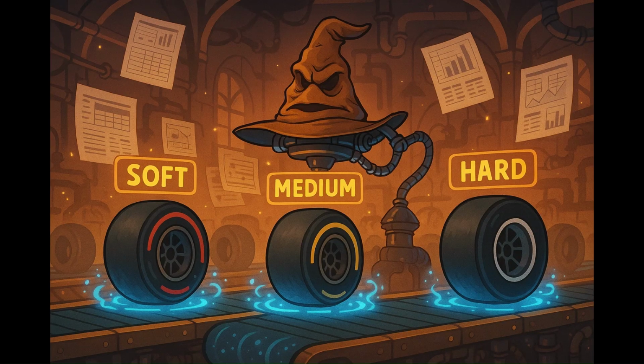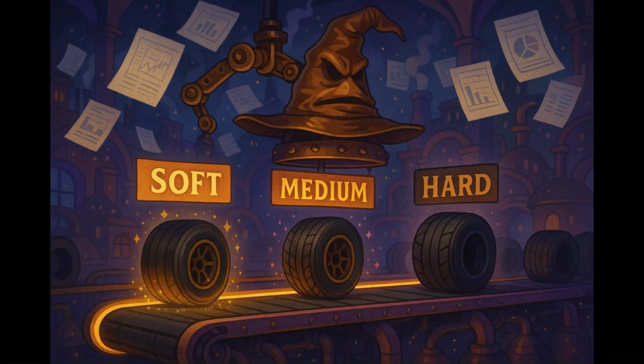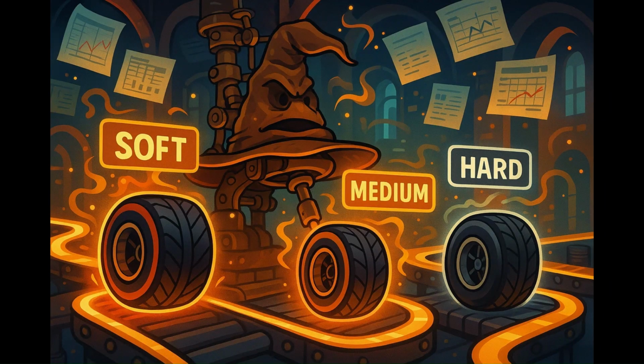Then, when it rains and everyone panics. Intermediates, green. For it's kinda wet, but not Noah's Ark situations. Full wets, blue. For aquaplaning into your nightmares type of rain.